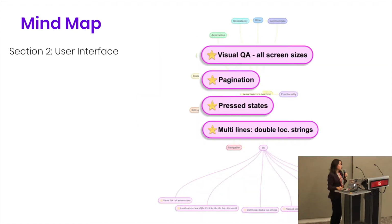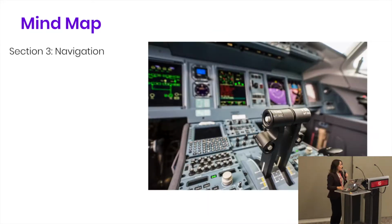So here the main checks are visual QA. It's a process when a developer shows the feature to designers and asks for their approval. Different paginations, press states, multi-lines, etc. The next thing is navigation.